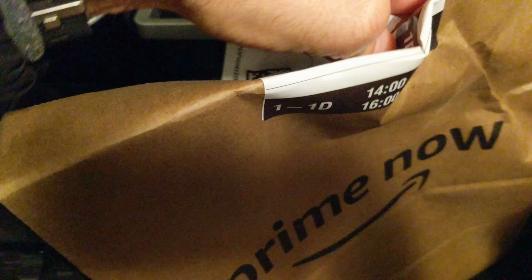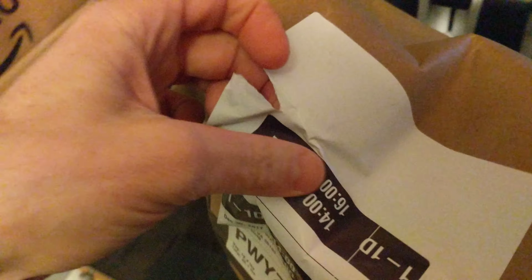Which is good. I want to make sure that everything I ordered is in here and show you how it looks when it arrives. It looks just like a regular grocery bag. And this looks like the cold stuff. You know, frozen raspberry. Spinach. And carrots. So they put all the cold stuff together. That's good.